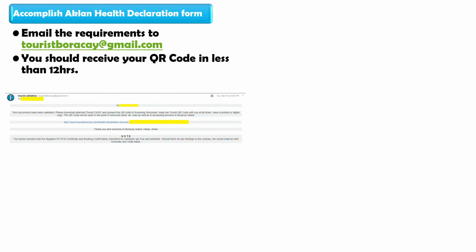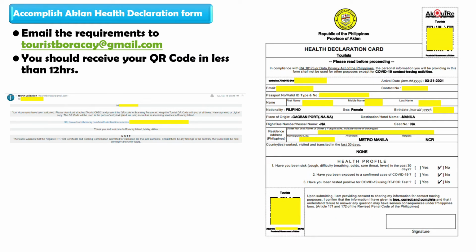So the email subject, you just have to copy from the confirmation page, which is ohdc-your last name, your first name. So send it to them, and then in less than 12 hours, in our case, it only took 30 minutes, then we have already received our health declaration card with the QR code.